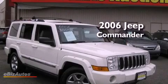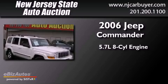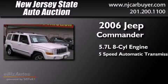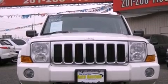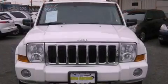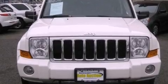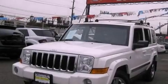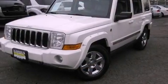This is a 2006 Jeep Commander. It has a 5.7-liter 8-cylinder engine, a 5-speed automatic transmission, and 4-wheel drive. Its top features include a navigation system, a sunroof, heated seats, alloy wheels, and power adjustable gas and brake pedals that enable you to change their height and distance to fit your body rather than you fitting to their positions.